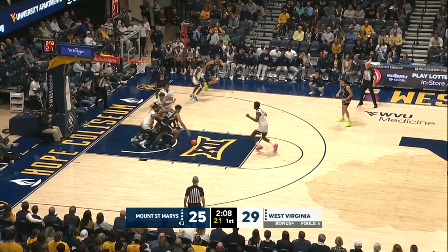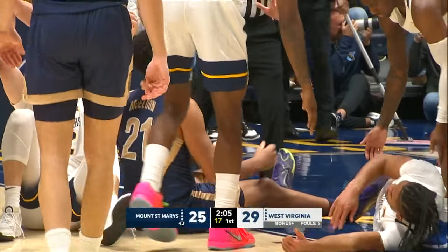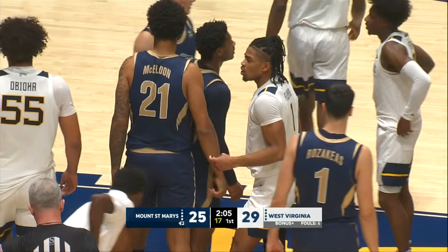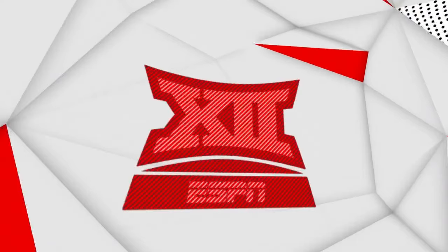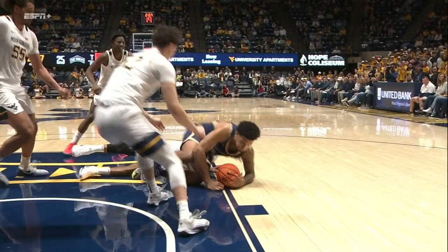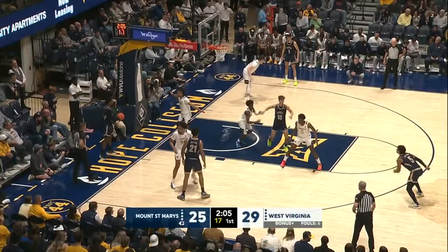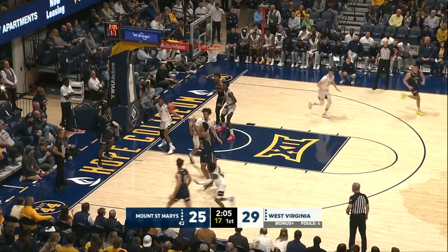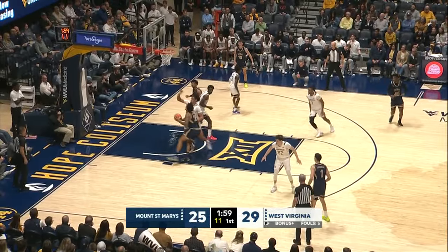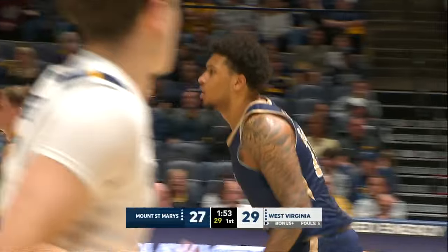Lipscomb, full head of steam to the baseline. Almost gave it up again. Still loose. McElden and Eaglestaff tied up, and we will have a whistle. I think possession arrow goes to Mount St. Mary's, I believe. It does. Tie up arrow to the visitors. 2:05 left, 17 on the shot clock. Lipscomb to trigger from the baseline into McElden. Against Obioha. Spinning to the left side, putting it up with his right, and he gets it to drop. Luke McElden, his first bucket.